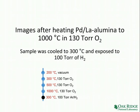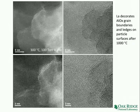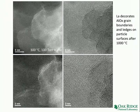So we cooled it to 300 degrees centigrade and exposed it to 100 torr of hydrogen in argon, actually 4% hydrogen in argon, at 300 degrees centigrade. And we saw no reformation of individual nanoparticles of palladium, but at lower magnification we did see some interesting white lines that appeared that seemed to outline the grains in the aluminum oxide.